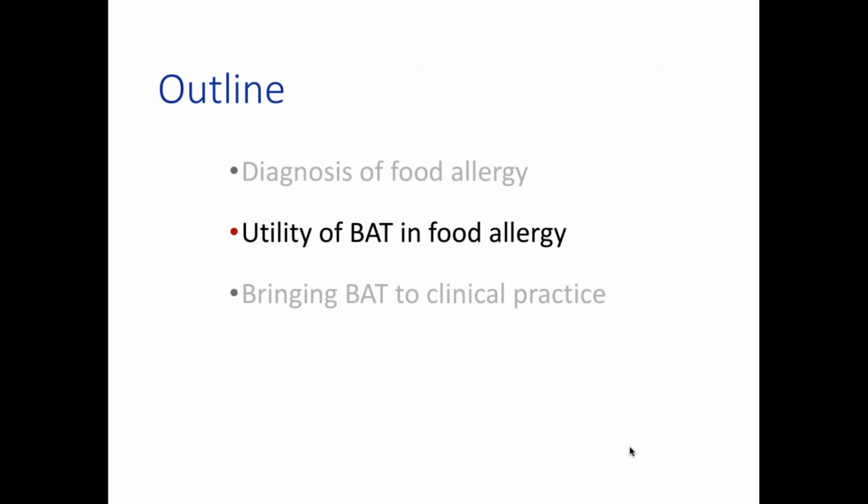So what is the utility of the basophil activation test in this context, in the diagnosis and management of patients with suspected food allergy?